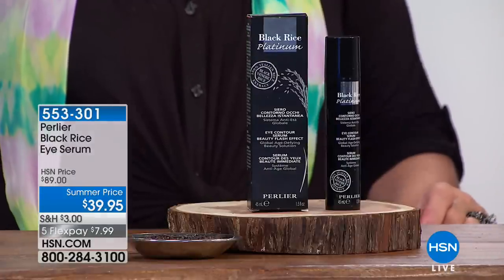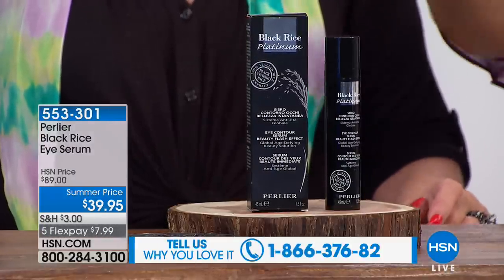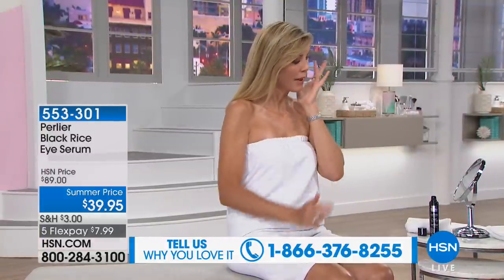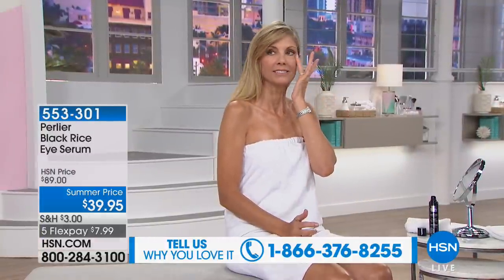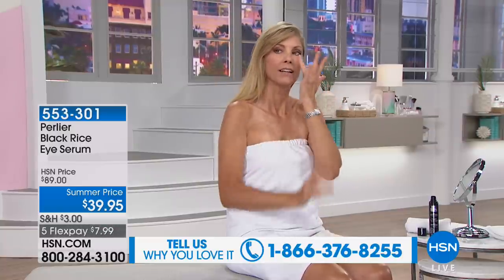Look at the price here. We're talking a savings of $50 for today on the size. That's 3 times the size of the regular size. More than half the quantity is already sold out. I have to tell you, we only bring this in once a year. Last time was June. They all sold out in June. This is all that we have for the entire year.